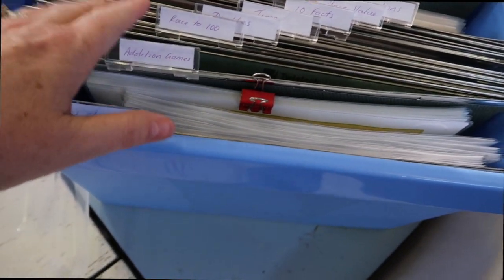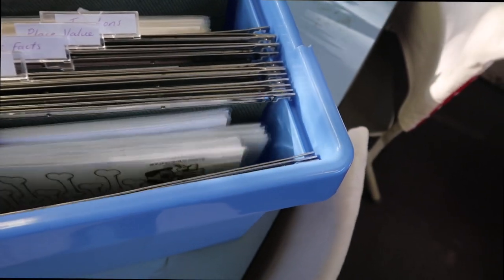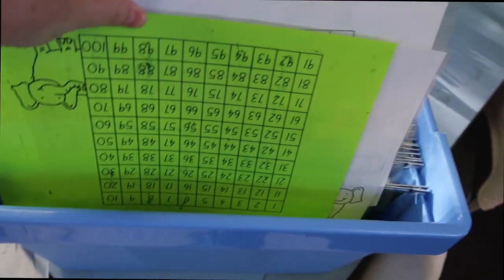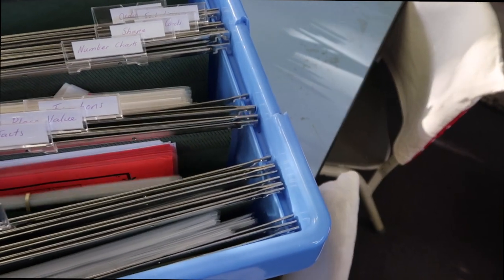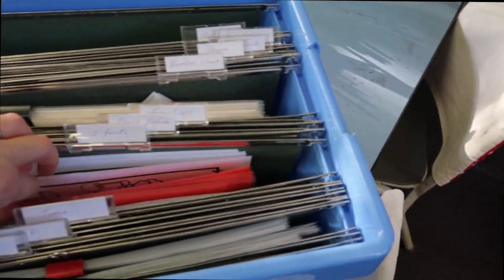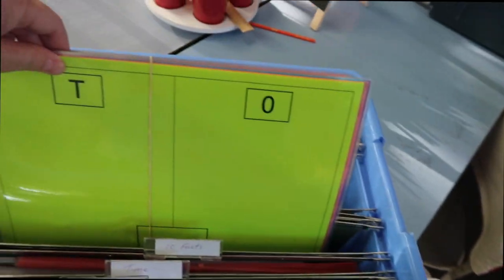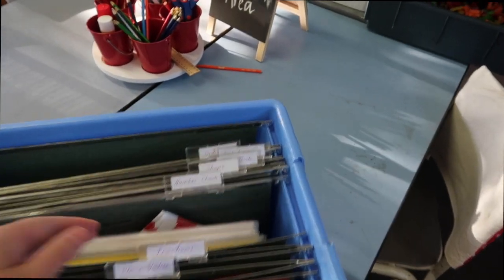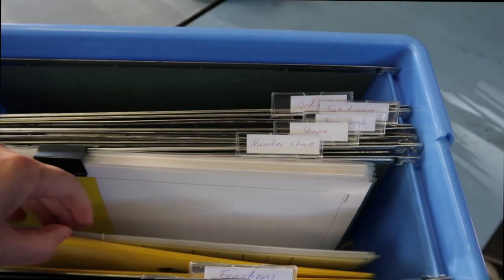So I just have addition games. Oops, there's none in there because they're out. This one is hundreds charts. And then I just have them in there that I can just grab. If I have, you know, 10 facts, making 10s, that sort of thing. So there's sets of them in here, and place value and what have you. I just can grab them. So here we have number charts, that sort of thing, all that sort of good stuff.